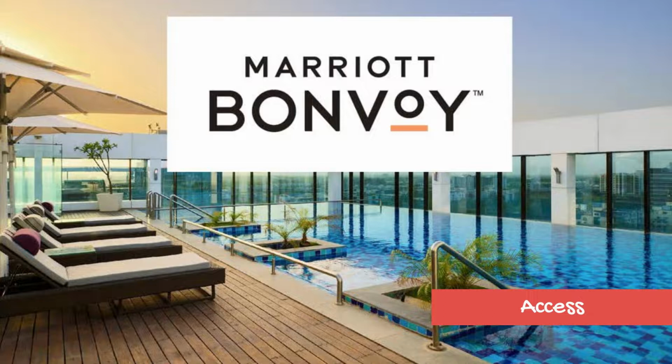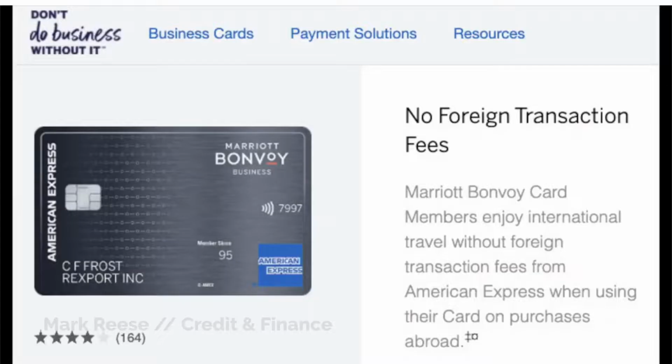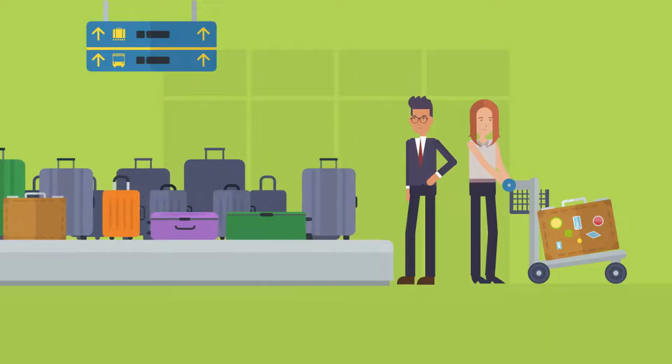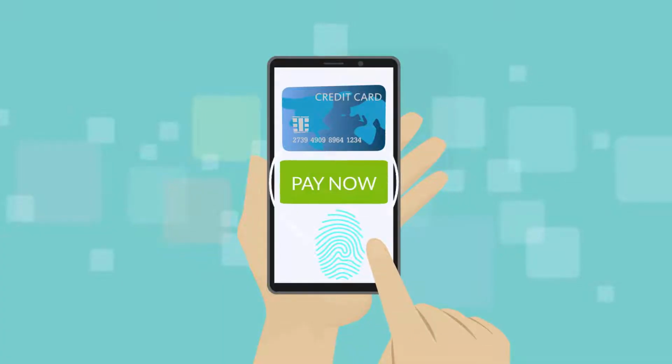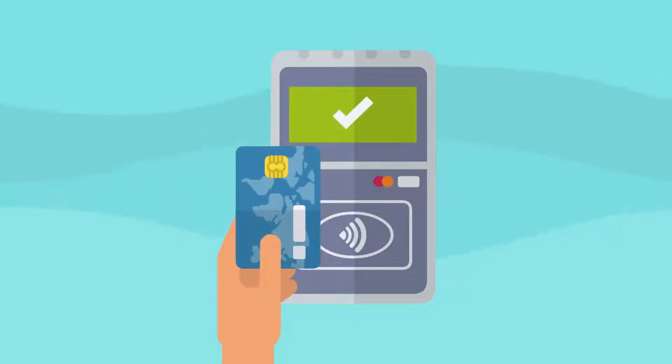Number 6. Premium on-property internet access. Amex's baggage insurance plan, extended warranty, purchase protection, and no foreign transaction fees are among other perks.